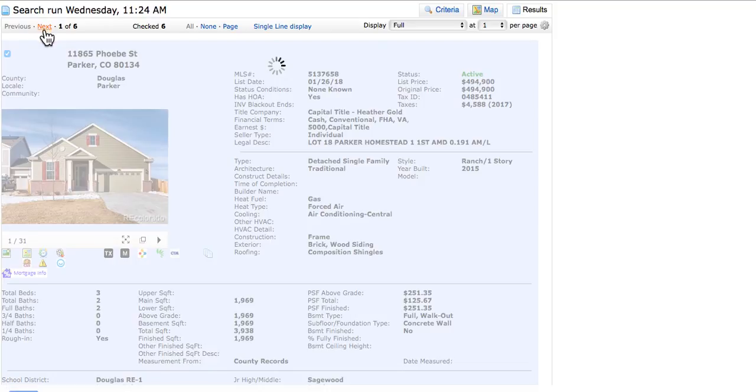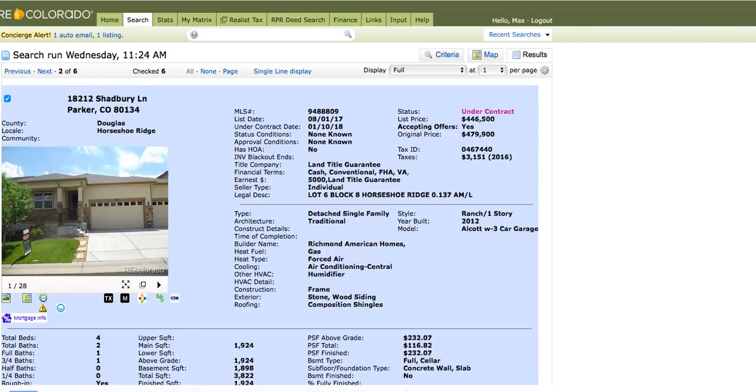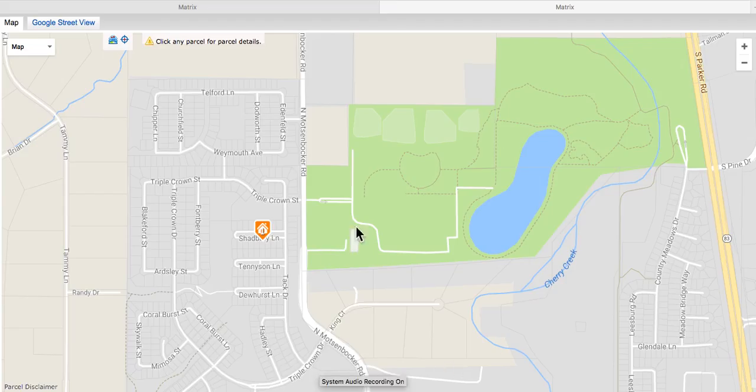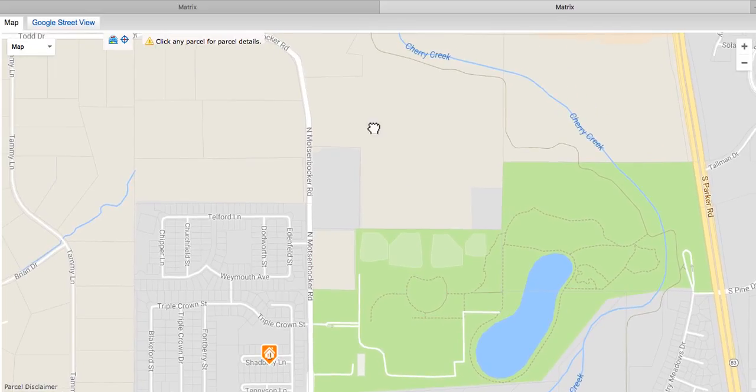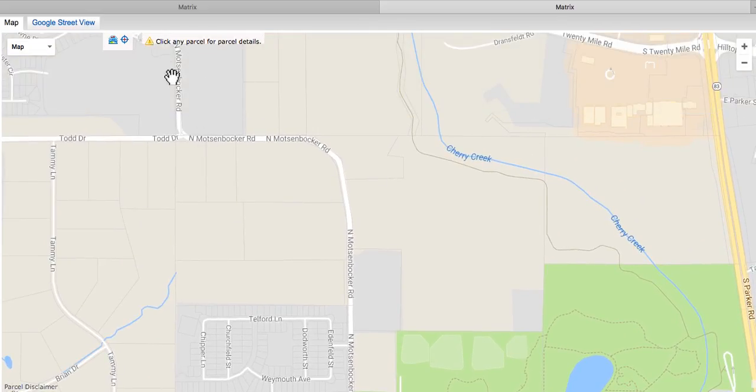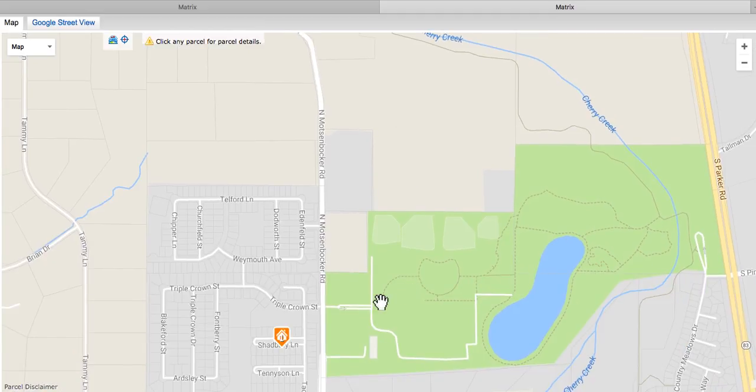If we go to the next one, this was the one that's under contract. The location is across from the equestrian park that's on Motsenbocker. If you're familiar with that, where Motsenbocker takes that sharp turn, and you go around, and then there's the equestrian park, and all the ball fields are back in there. And this one is back in that area. The lots in there are pretty small.